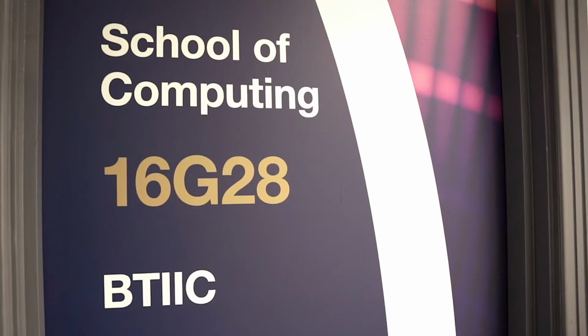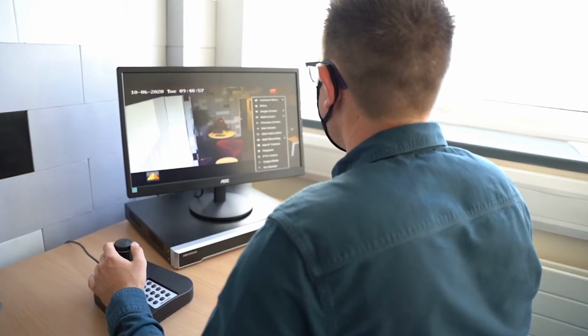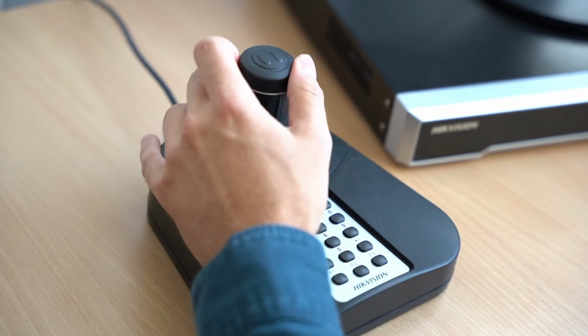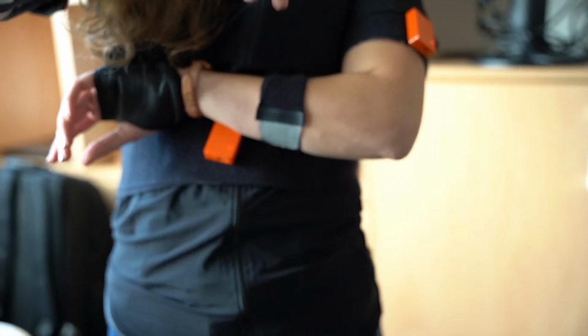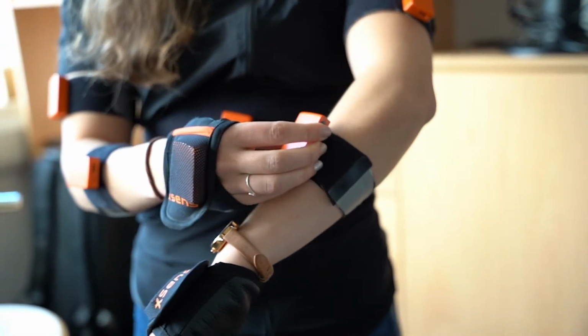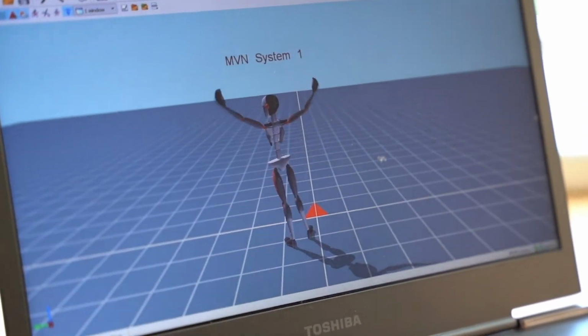We at the Intelligent Systems Research Centre are a collection of computer and data scientists with background in smart data analytics and artificial intelligence. In the project, we've been exploring how we can use machine learning techniques on data that is collected by various wearable sensors so that we can extract the relevant information from this data and give real clinical meaning to it.